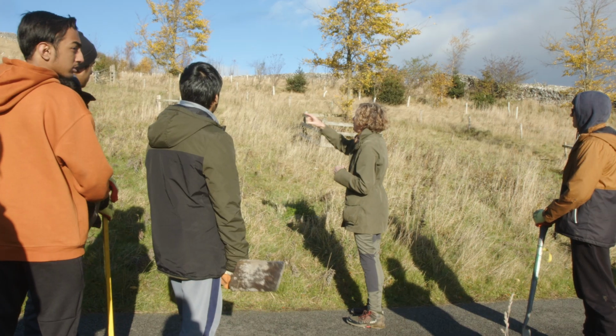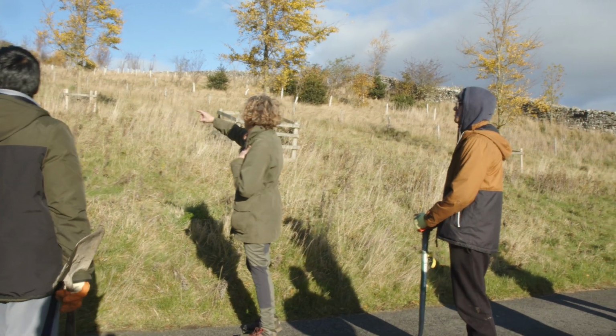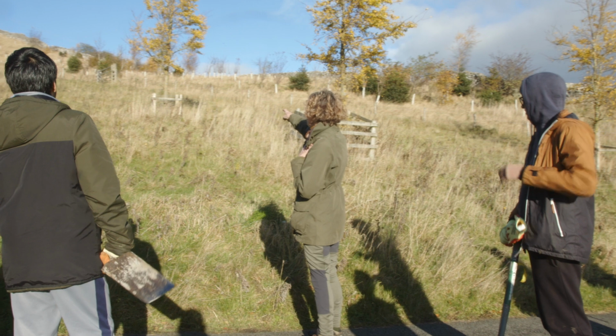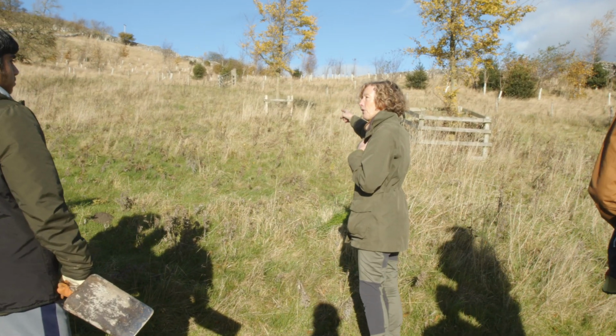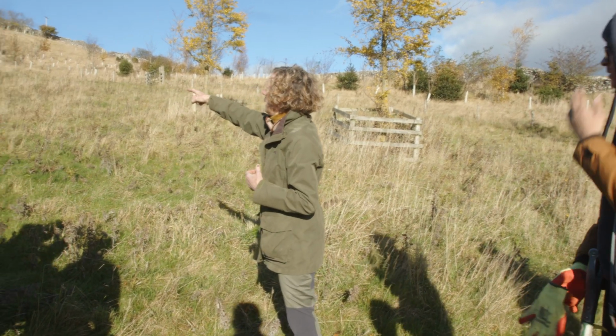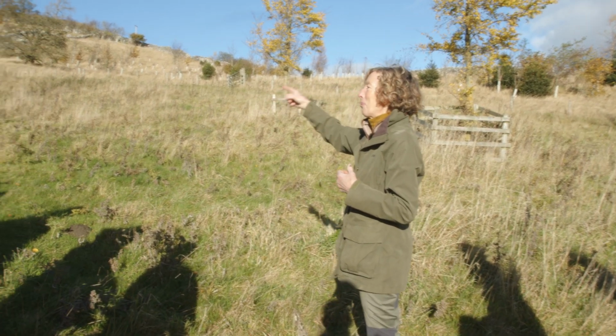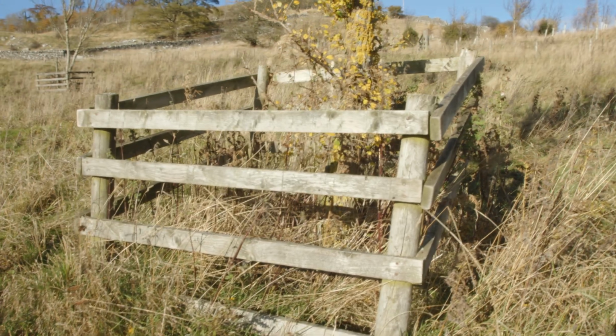But you can see the different ones. I think you're going to be making something like that today. We've got another type we tried here. We've got some netting in it. See, we put that net in there because the Highland cattle have got big horns, and they get their horns under the rails, and if you don't hammer them on properly, they just rip the rails off. So that tends to put them off a bit.